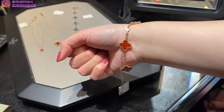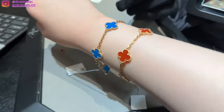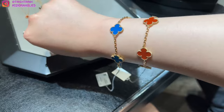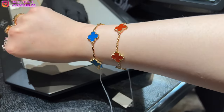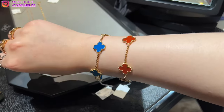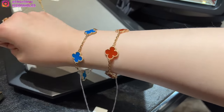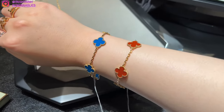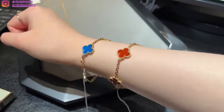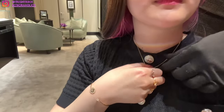So when you do buy a rock, you know, malachite, tiger's eye, make sure to have your SA get you a few different pieces, that way you can compare the shades and choose which one you love more. So here is the blue agate, and I am so in love. The blue one is just so stunning. And I feel like it looks so nice on my skin tone, and it's just so cute.